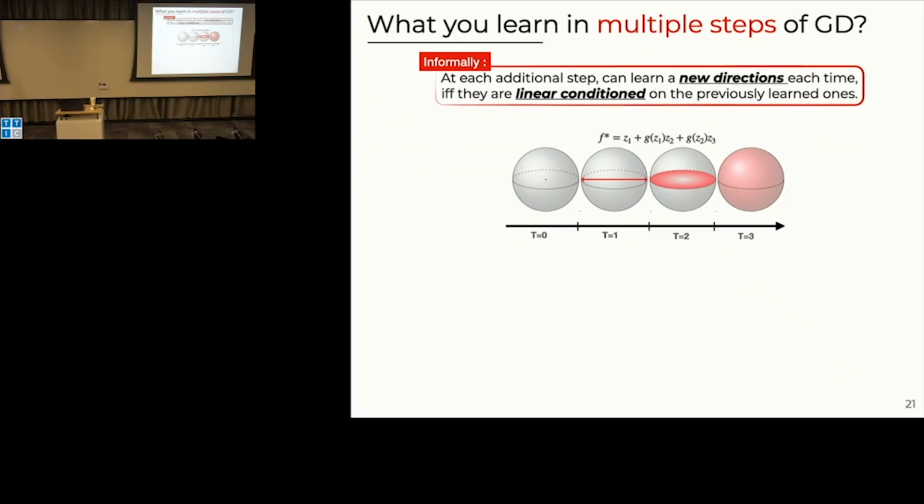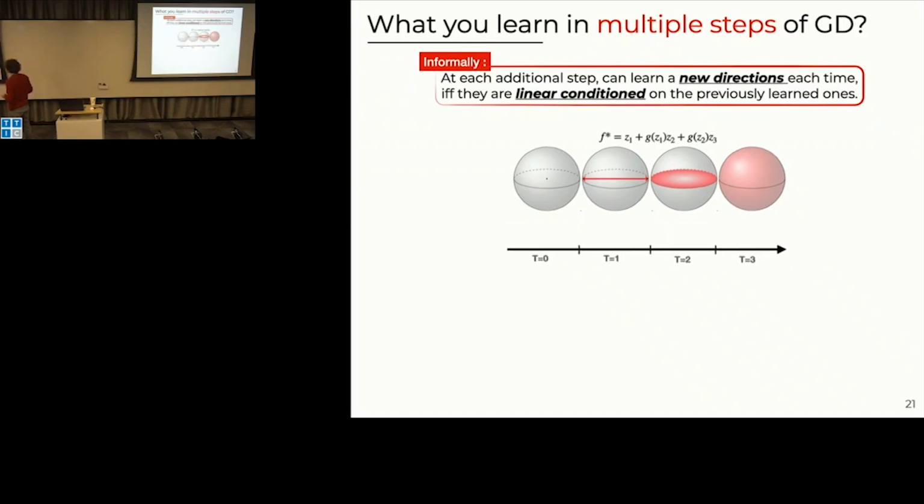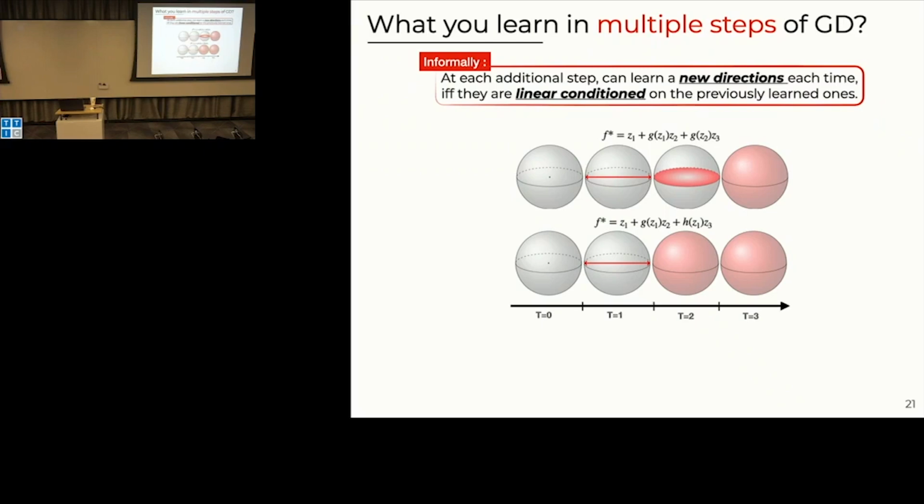That's essentially the picture. So for example, this function, the first step you learn Z1, so you learn the average direction. Then conditioned on Z1, this function is linear in Z2, and then conditioned on Z2 it is linear in Z3. So with 3 steps and proportional sample complexity, you can fully learn this type of function. And as soon as you start having some leaps, so for example, you have Z1, conditioned on Z1 it is linear in Z2, and then conditioned on Z1, you are linear in Z3, then you learn the first average direction after 1 step, and then here you cannot learn.